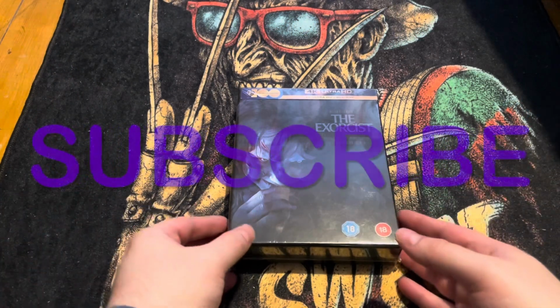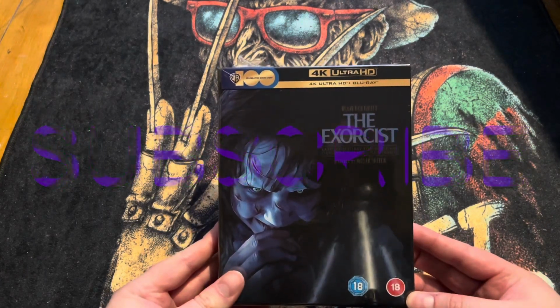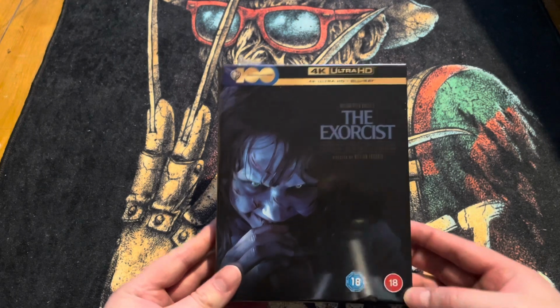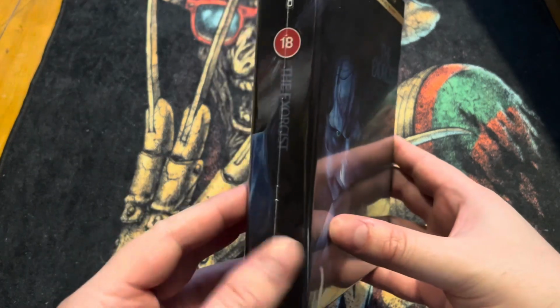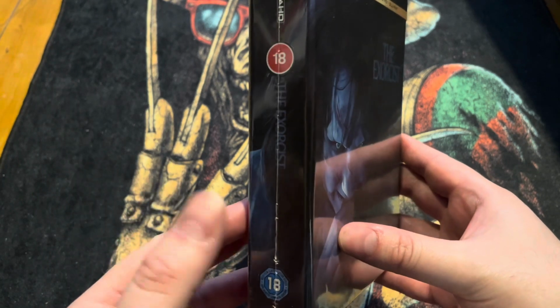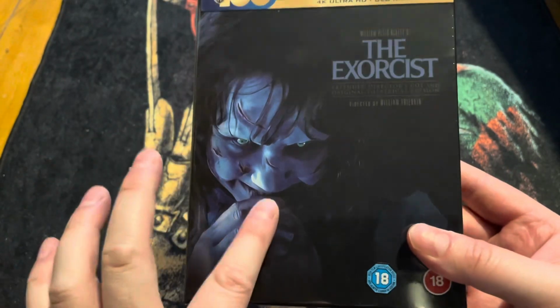Hello, welcome to an exciting unboxing for today, and we have the limited edition of The Exorcist on 4K. Now this is the limited edition that is around £45. There's also a more deluxe edition which kind of looks like a book. I didn't get that one because I thought the slipcase on this looked phenomenal.